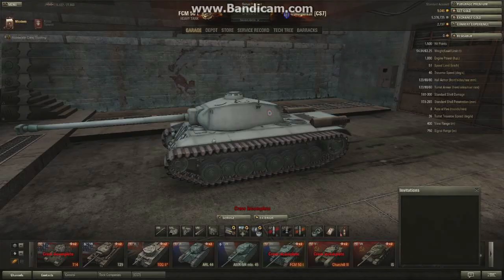Okay, tonight we're going to look at the FCM 50T. This is a French heavy tank, and it's a premium tank, so it costs roughly $50 US. And lately there's been a lot of question. Somebody when I was playing yesterday asked, why on earth would you buy an FCM 50T of all the tier 8 premiums available?